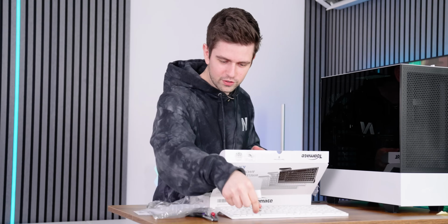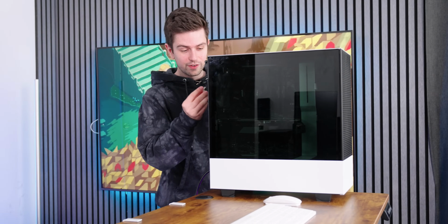Okay, it was the receiver. The mouse does need batteries. The keyboard does as well. Oh, but look at this, they are included. So it does come with one receiver. I think it's one receiver for both. Anyways, this keyboard and the mouse combo isn't gonna be interesting for gamers.